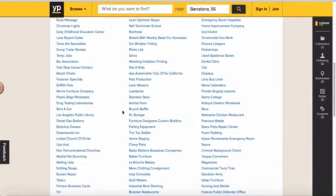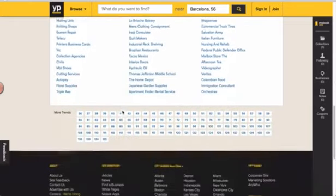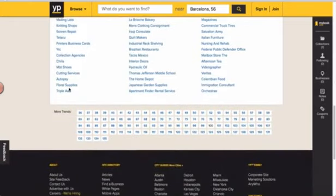Let's see, what else do we got here? Okay, so floral supplies. I'm not quite sure about that. Immigration consultant, most definitely. I don't know if that would be nationwide, but definitely on the East Coast and the West Coast. And there's plenty of places like Miami and New York, and then on the other side of the United States would be all throughout California. So that might be pretty good.